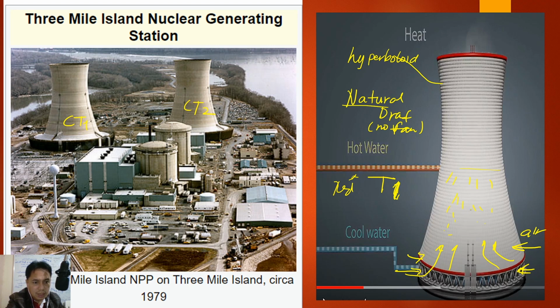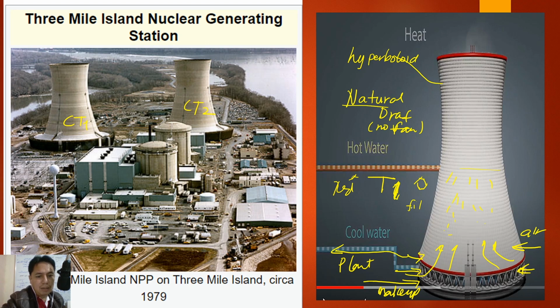Of course, there's a structure here with a fill, a kind of honeycomb structure like this. It was engineered so that the heat transfer is efficient. The blue one will go back to the plant. There's another portion here, this is the makeup water. Because of the evaporation of the water in the basin, it will become less and less due to the heat transfer, so it needs some makeup water.